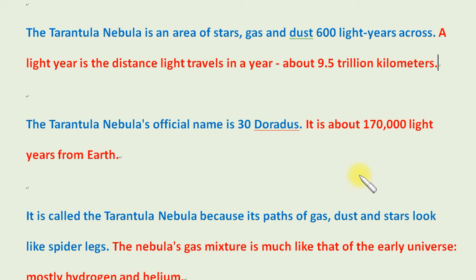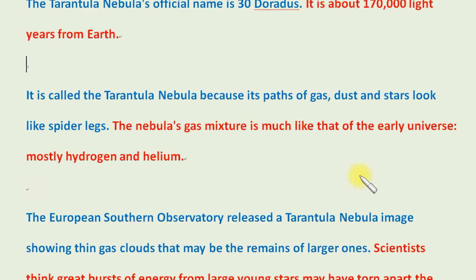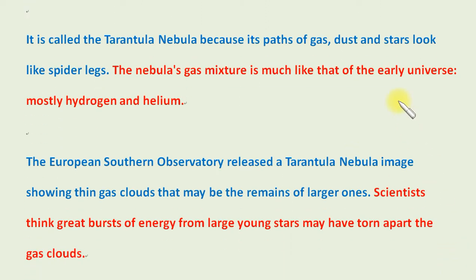170,000 light-years from Earth. It is called the Tarantula Nebula because its paths of gas, dust, and stars look like spider legs. The nebula's gas mixture is much like that of the early universe, mostly hydrogen and helium. The European Southern Observatory released a Tarantula Nebula image showing thin gas clouds that may be the remains of larger ones.